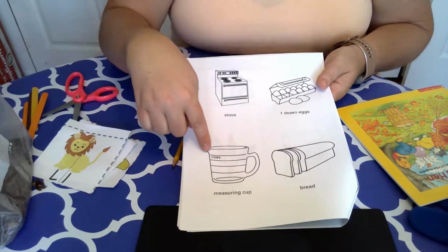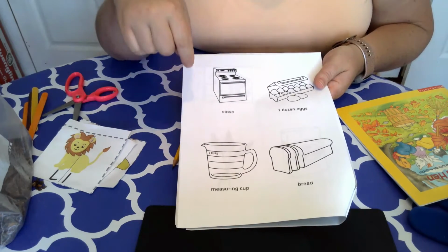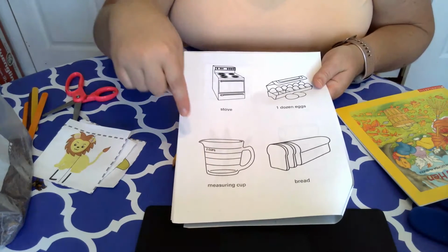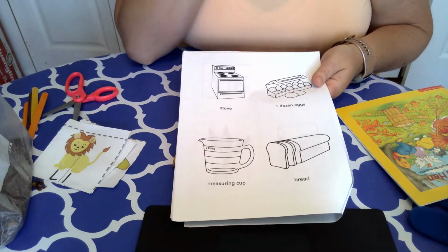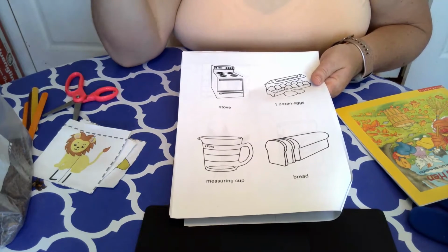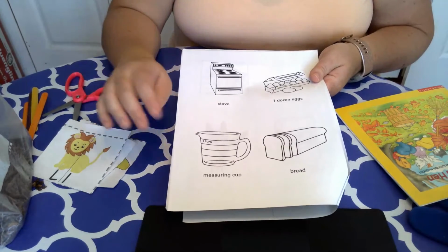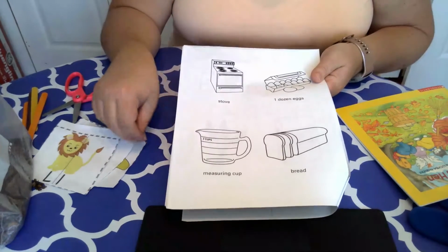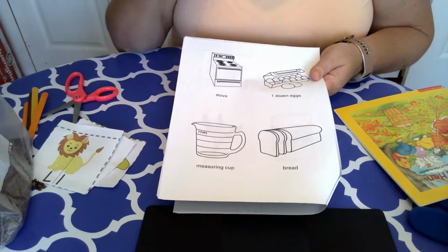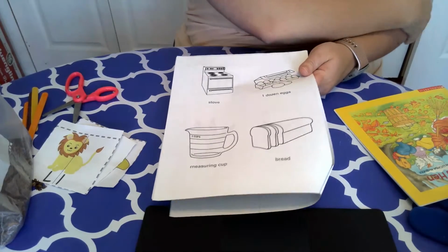Our next picture down here, do you know what this is? Yes, it's a cup. It's a special kind of cup. It's called a measuring cup. And we use this cup when we're measuring how much of an ingredient we want to put into our food. So if you're making pancakes, you might want to measure how much milk to pour into your pancakes, or how much pancake flour you want to put in. So this helps us measure so that we put the right amount in.